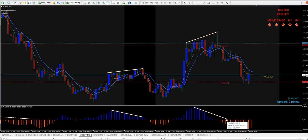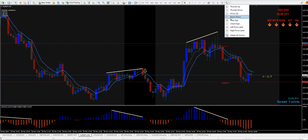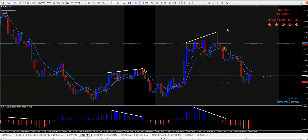Right there. Here's the one to sell. Right there. And here's the one to sell in here. There really wasn't one in here. No, there's no divergence in here to buy it up. Okay, there's the two trades.